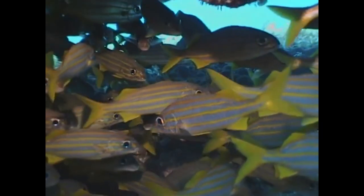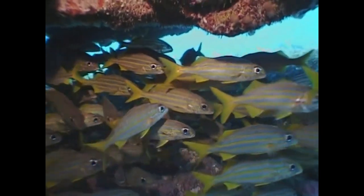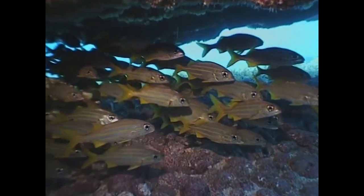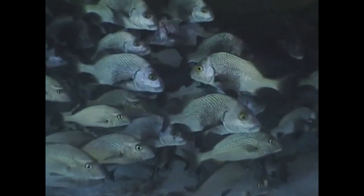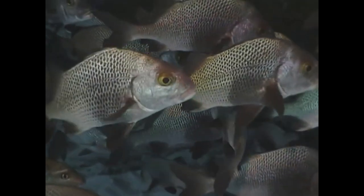Juvenile yellow snapper shelter under the ledges, waiting for night to fall. Then they'll split up into smaller groups, venturing out to feed on the surrounding seabed. In a bigger cave, a shoal of sheep's head bream also wait. These densely populated caves are proof of the need to adapt to survive.